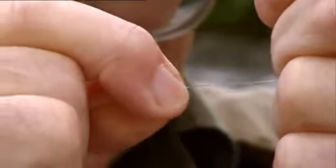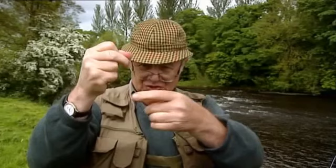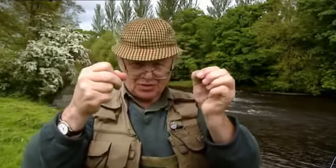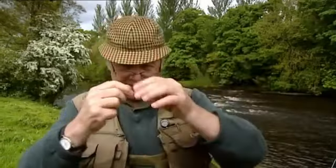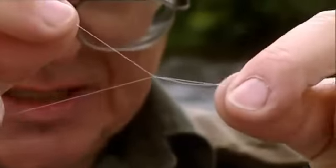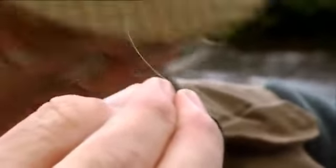And now, holding all 4 tags, bear down hard. Remember, all 4 tags. That's the downstream leg, the one your dropper's going to go on. And that's part of the main leader. That's the upstream tag that you don't want. Slip that over your finger nice and tight.